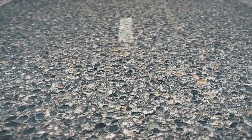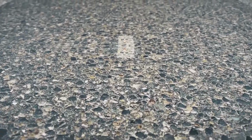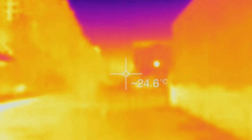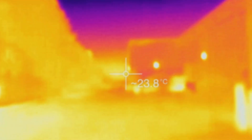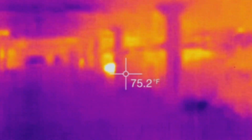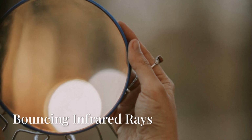Dark and rough surfaces like asphalt have high emissivity. They absorb lots of infrared and get hot quickly. Shiny and smooth surfaces like a mirror have low emissivity. They reflect infrared and don't heat up as much. Emissivity is important for understanding how things heat up and cool down. It helps us design better buildings, clothes, and even spacecraft.